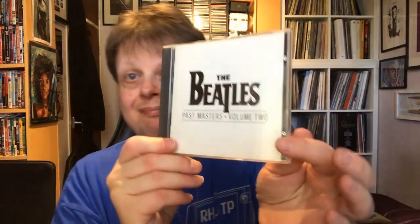Abbey Road. White Album is coming because it's a double CD on those racks. Double jewels rather, only fit in the top and bottom sections of each rack, so it's out of order. Let It Be. So I have all of these in the stereo box set, the mono box set, also got the US albums box set. Past Masters Volume 1 and 2.